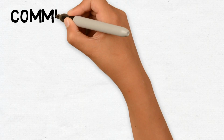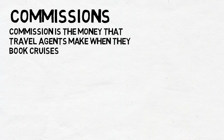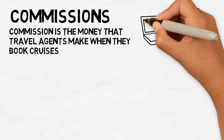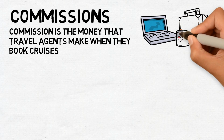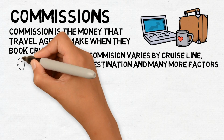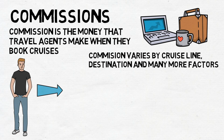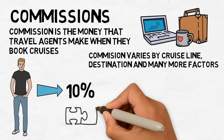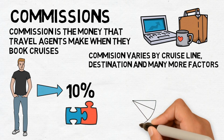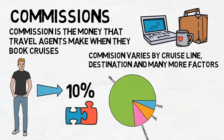Commissions are a huge part of your cruise fare. Commission is the money that travel agents make when they book cruises. It's kind of their little slice of the pie that they get for actually booking the cruises for the cruise lines. Commissions vary by cruise line, destination and many more factors, but an average travel agent could expect to get around 10% of a cruise fare. So on our £1,000 cruise fare that we've spent, £100 of that is going to an agent. Of course, this is generalised. Not everybody will actually use a travel agent when they book a cruise, but it's still about 10% of the cruise line's expenses that go directly to the commission of the travel agents.